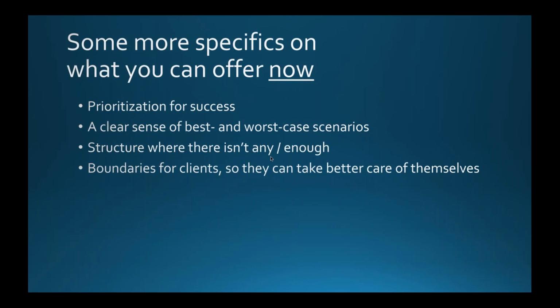Secondly, a clear sense of best and worst case scenarios. Now, we all like to deliver good news to people who are paying us, right? It's a lot more fun than delivering the potential for bad news. So you might be wondering, why would you want to present the worst case scenario? Well, because stressed out clients will often be assuming something even worse than that, right?